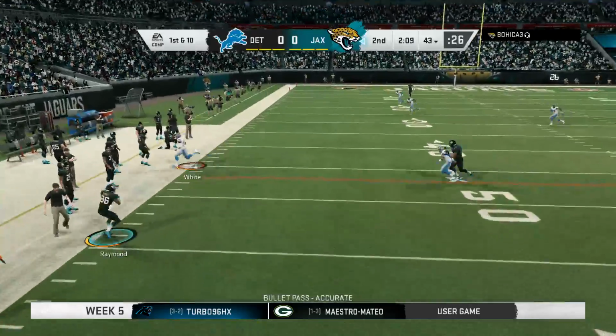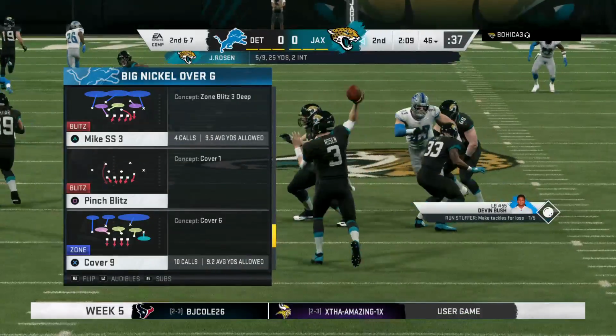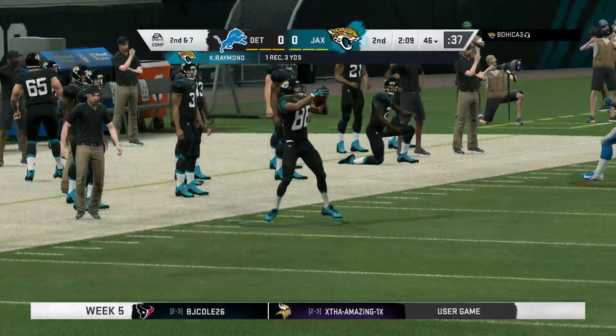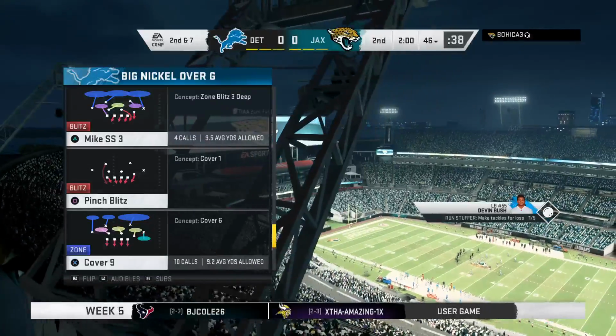Anything, right? The drive starts with a completion left side. And he's able to get this one out closer to midfield across the 45. 2 minutes on the clock in what's been a scoreless first half.